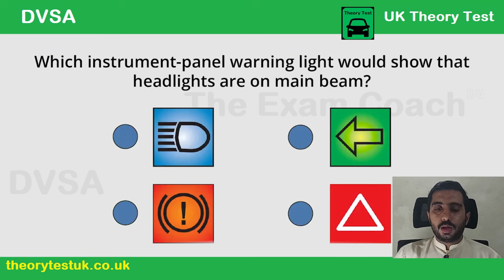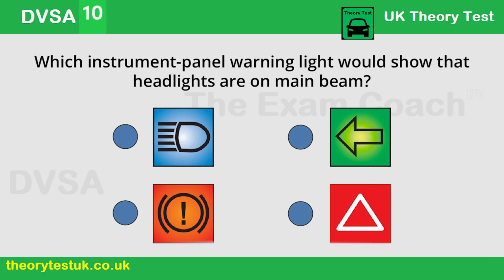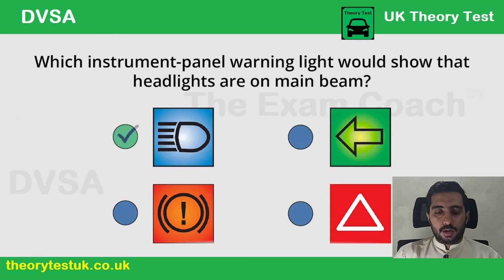Next question, which instrument panel warning light would show that headlights are on main beam? The correct answer is option number A.